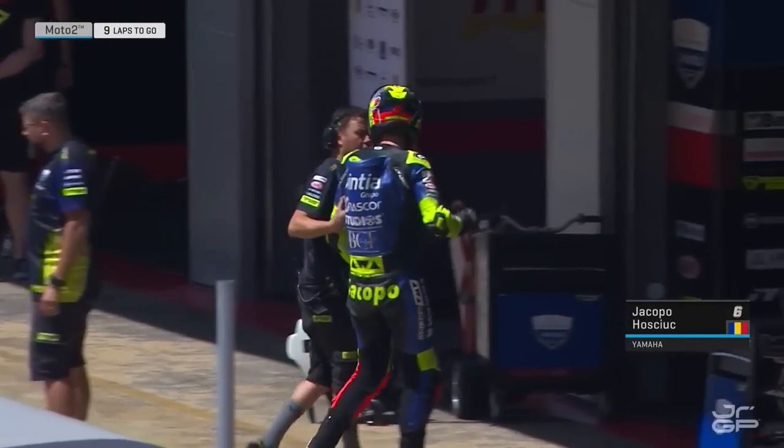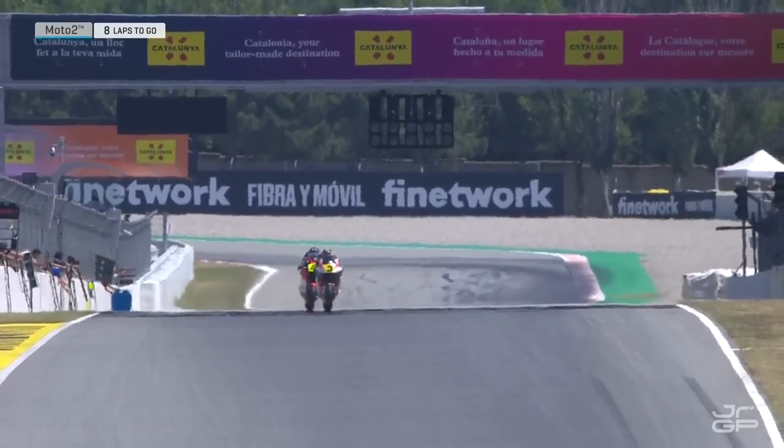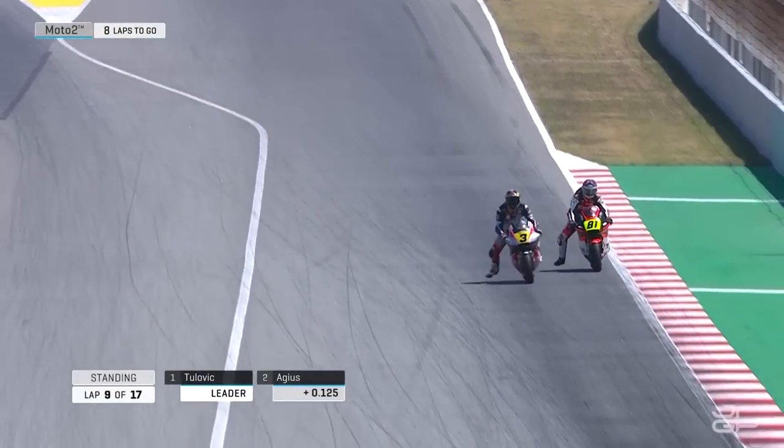That's Hossi at the number 6. He's retired. Looks as though it's a bike problem rather than a crash or anything. Just explained to his mechanic there. Looked like he wasn't too sure what's going on. So we'll just check to see if there is going to be a move down into turn 1. No, he's very happy just to go to the outside and just remain where he is.